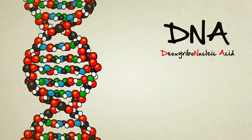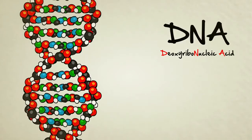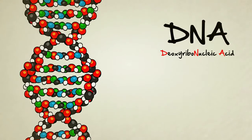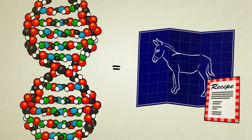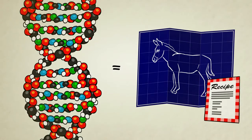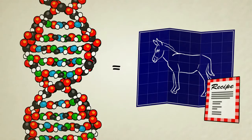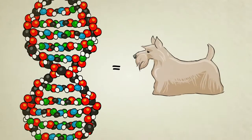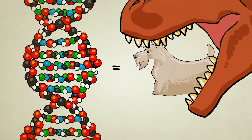this one here. If you ever studied biology or saw the movie Jurassic Park, you probably heard that DNA acts as a blueprint or a recipe for a living thing. But how? How on earth can a mere molecule act as a blueprint for something as complex and wonderful as a tree, a dog, or a dinosaur?